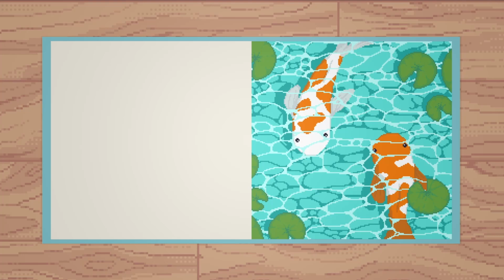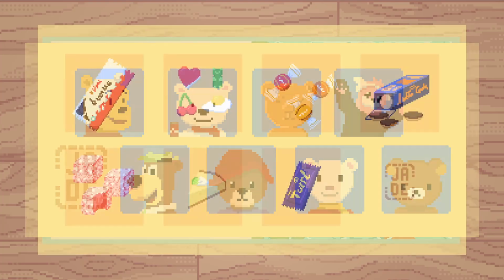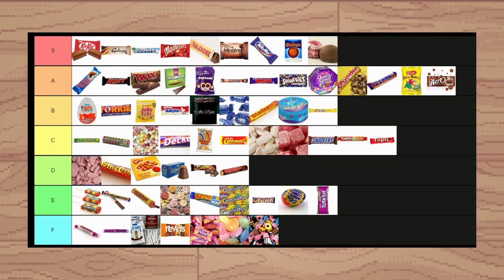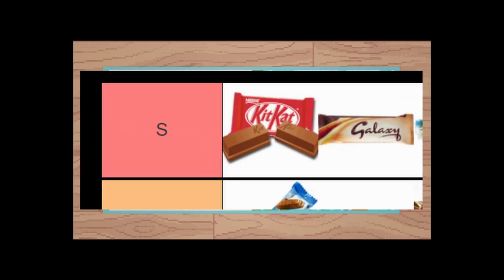I remember I wanted to make them as interactive as possible though, so I tried to take chat suggestions and play around with my art more as illustrations rather than functional assets for something like a game or a bigger project. This one in particular was from asking chat what their favorite sweets were, and then we did a whole tier list of what the superior sweet was. I think it was more around chocolate, but Kit Kat and Galaxy won, obviously. Fight me in the comments.